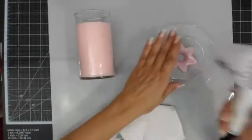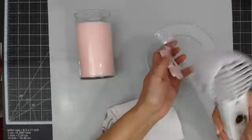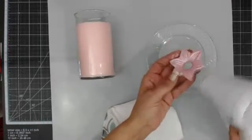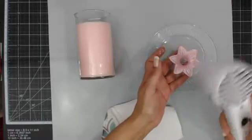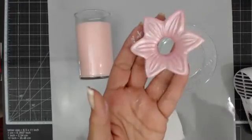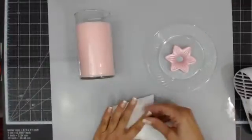Okay. Taking a little bit longer to dry. Okay, so now y'all can see that this stuff is so shiny. It's so fun. Such a fun product.